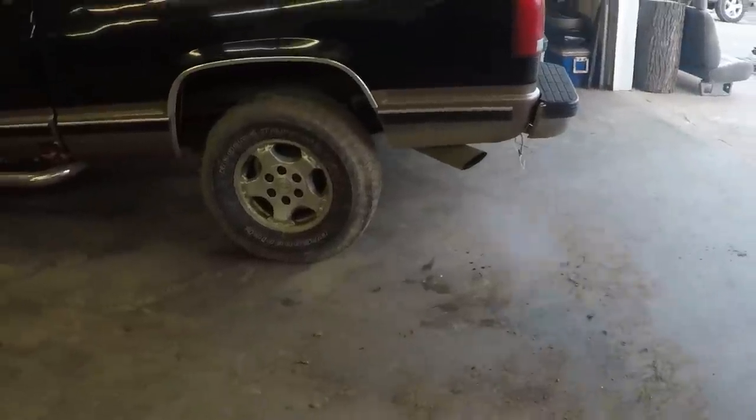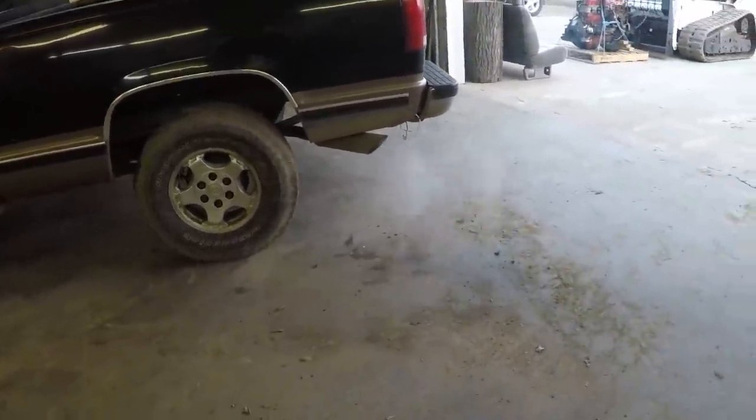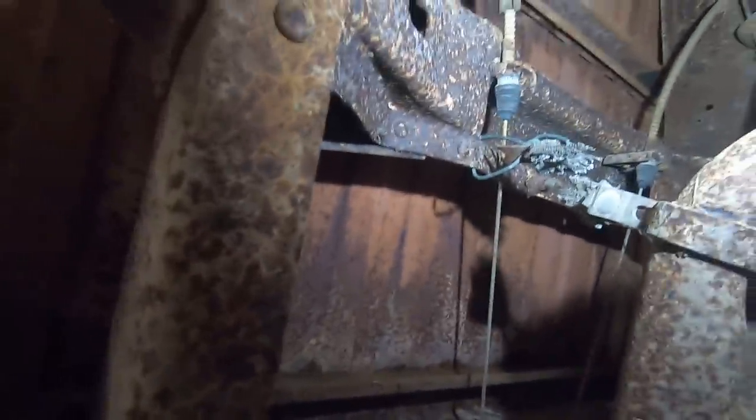Glass packs, our favorite. And rotten. And that's where the exhaust stops on that side. Driver's side glass pack is way better. Oh, dumped it right before the rear end. Use a little number 9 wire.